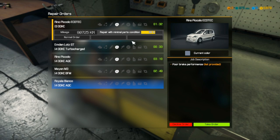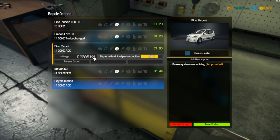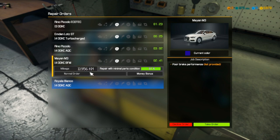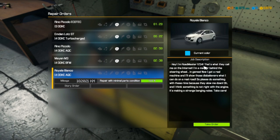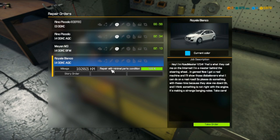Oh, we got so many cars to choose from. Poor brake performance? No. Brake system? No. Poor brake performance? No, dude. Hey, I'm a road master 1, 2, 3, 4. That is why they call me on the internet. I am master behind the steering wheel in games. Oh my goodness. Now I got a real machine. And I'll show those disbelievers what I can do on a real road. So please do something with these rims because they slow me. No, guys, no. Oh, there we go. All right, this one is staying because that'll slow me down.